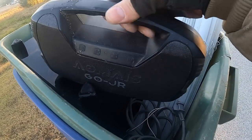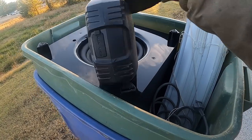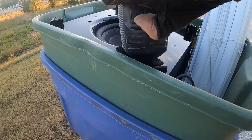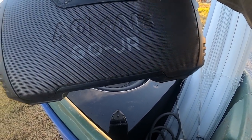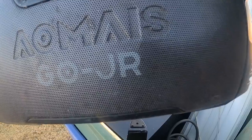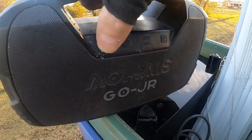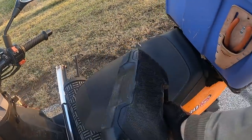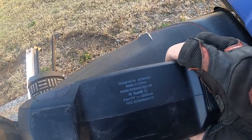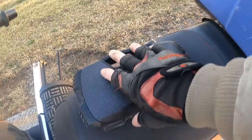Oh, I thought that was like a tool case. What is it? It's a radio, isn't it? Hold the presses. What is it? AOMAIS Go Junior. I think that's some kind of Bluetooth speaker. I thought it was like a tool kit. I'll have a look at that online.